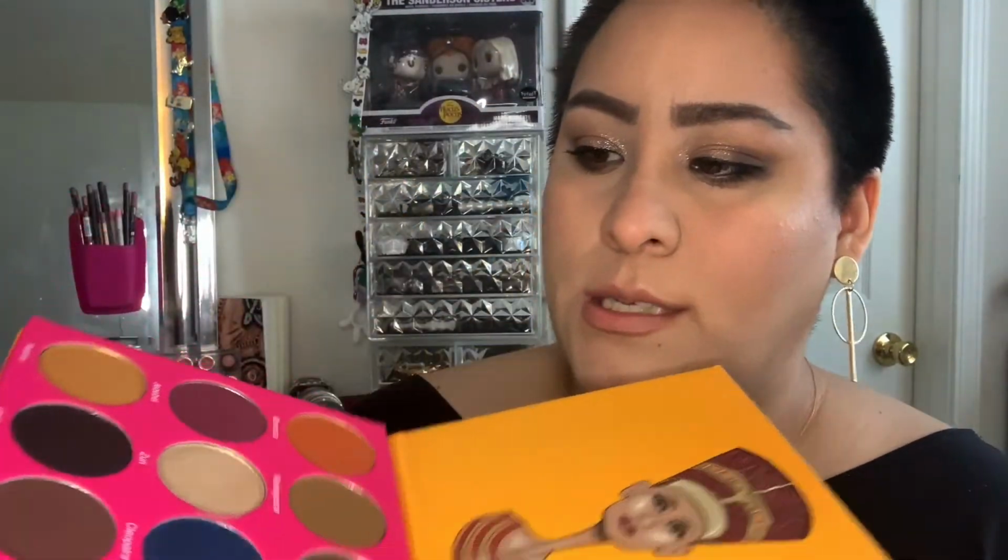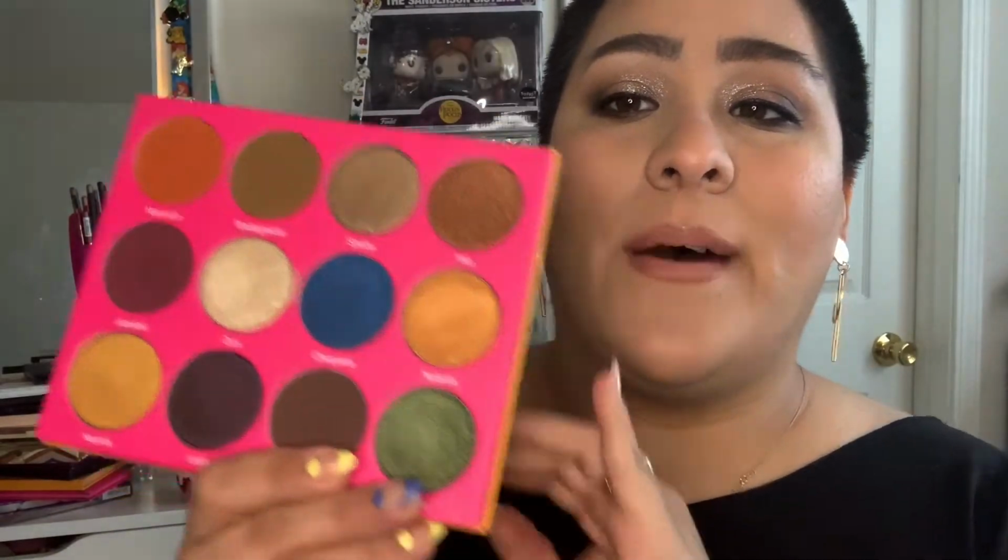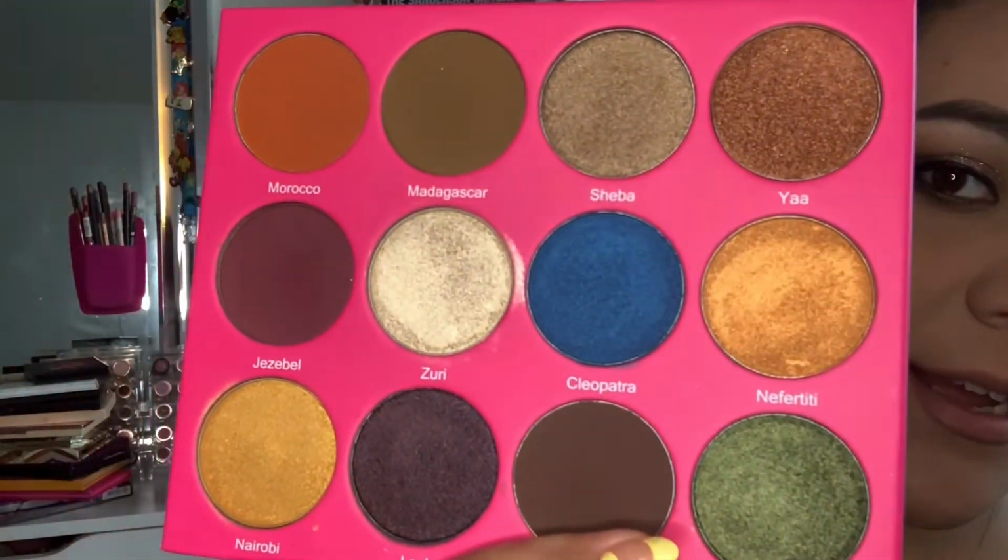Next is the Nubian 2 by Juvia's Place. This is the one I think I use the most, just for these two plummy shades. It's really pretty, but I don't reach for it. And why have it? Shiva and Ya are really pretty, but I have these in other palettes. Same thing with Egypt. I have it in another palette. So pretty, but I have it in other palettes. These are really great quality. I just don't use them.